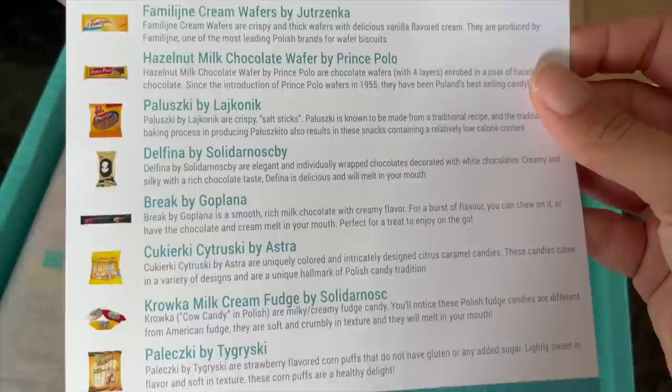And we have 10 snacks from Poland, and we're going to go through them one by one. Try Treats is a company that sends subscription boxes just like this one. This is their premium box, and you get 10 treats from a random country. They send you information about the country and about the actual treats you're eating. All of these probably are not found in the U.S. at regular stores, and it's a lot of fun to learn about other countries through snacks.